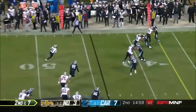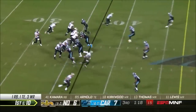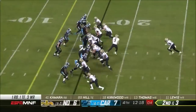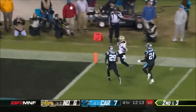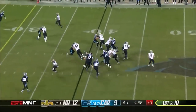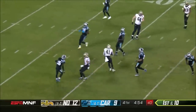Second and seven on the backfield's Kamara. You can't run in behind him because Michael Thomas is too athletic. First down completion, Kamara out of the backfield. Saints with some offensive momentum. Kamara hits the gas pedal and gets in. We're south of 5 minutes here. Kamara. Good run by Alvin Kamara.